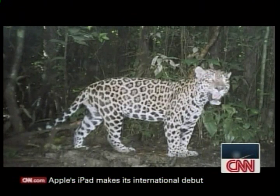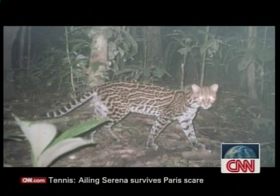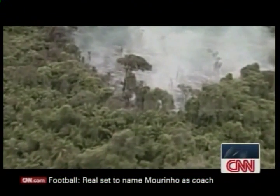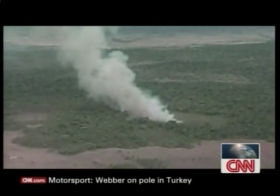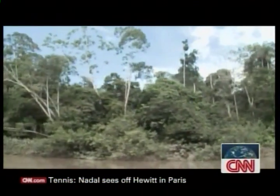And of course there are 5 species of cats here, jaguar being the largest species. Pumas are here but rarely show up in the photographs. And then ocelots, I think now we're up to about 25 individual ocelots that we've identified in the photographs over the years. The Amazon has lost 20% of its forested land in the past 40 years. But perhaps the biggest threat to this biosphere's survival comes from the reserves found underneath it.